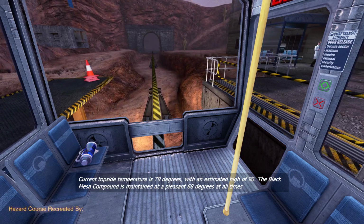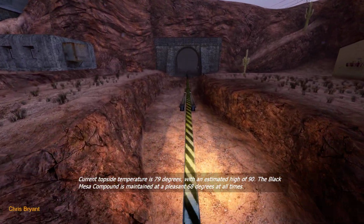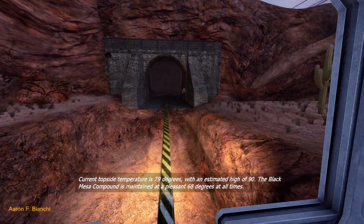79 degrees, with an estimated high of 90. The Black Mesa compound is maintained at a pleasant 68 degrees at all times.